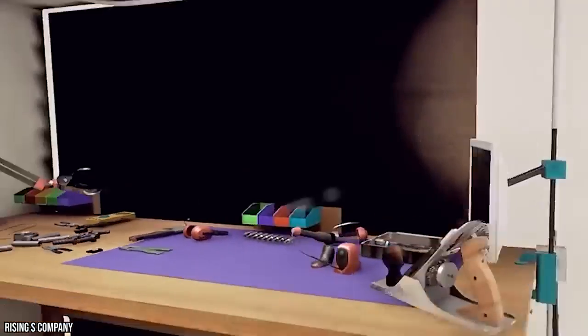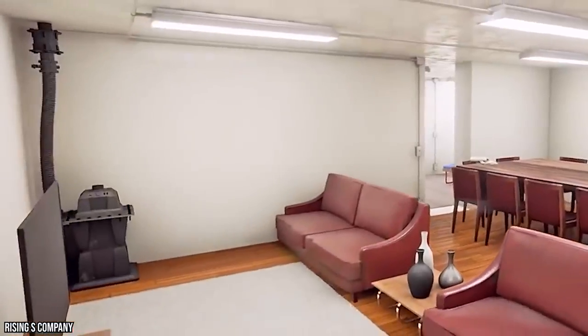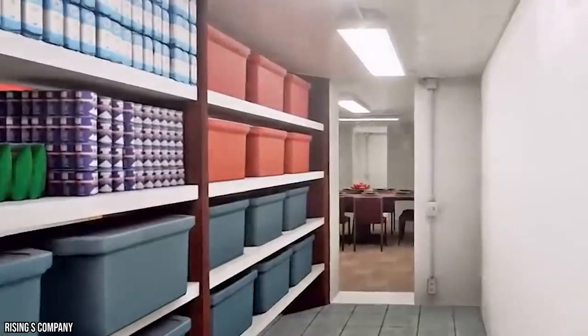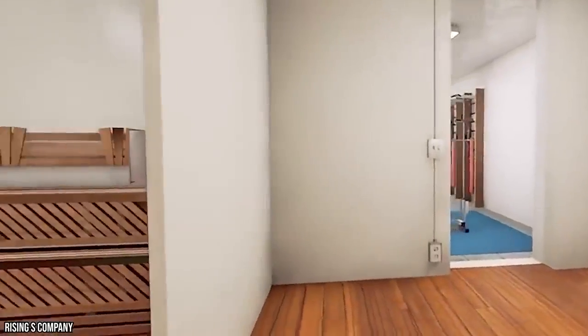There's also a workshop attached to the garage for the vehicles with a motor cave exit. There's a large family room and dining hall. There's also a greenhouse and a firearm range to practice aiming. Speaking of, the doors are all bullet resistant. Now for the added luxury features.